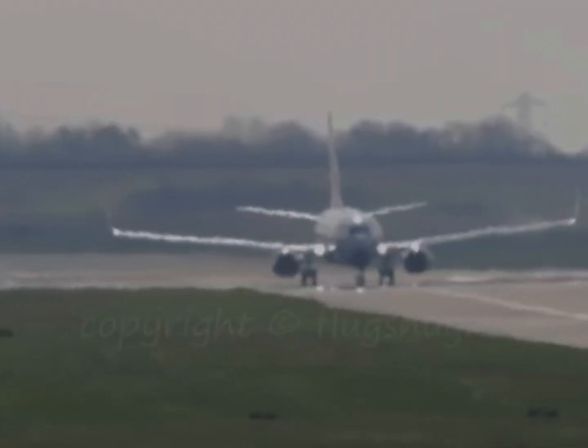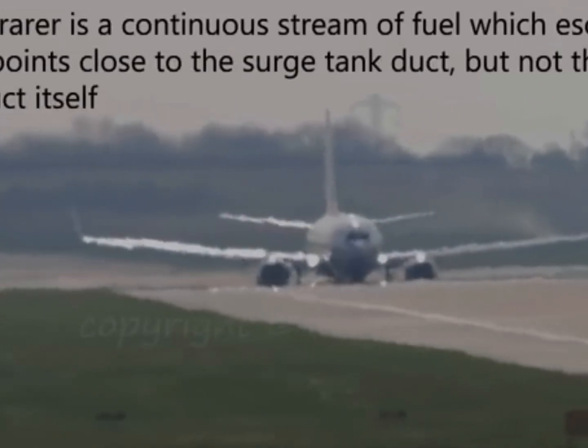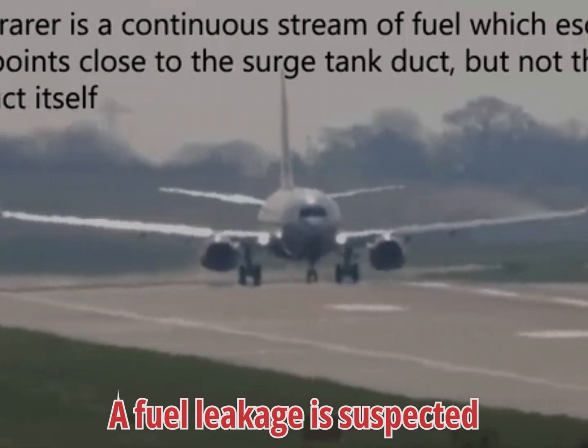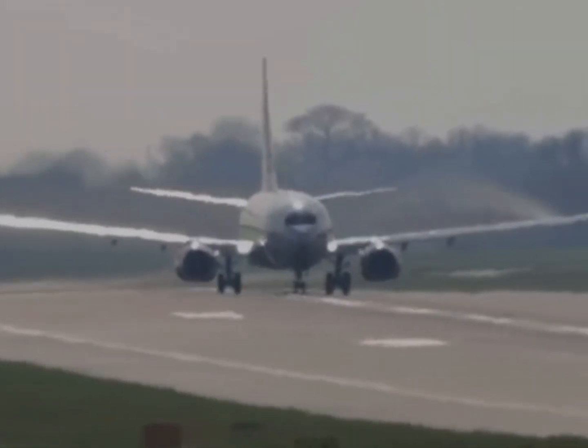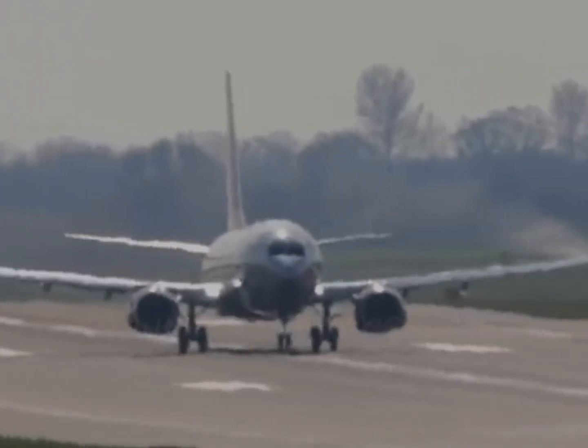A common problem occurring in the fuel system is a fuel leakage. A fuel leakage is suspected if a fuel tank quantity decreases rapidly. There might be a leakage in the fuel tank structure or the engine.